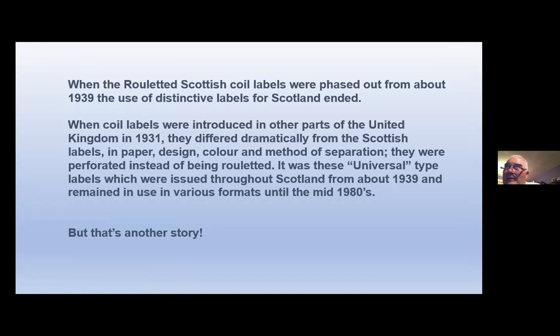And it was these universal type labels which were issued throughout Scotland from about 1939 and remained in use in various formats until the mid-1980s. But that's another story. And that's us come to the end here.